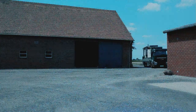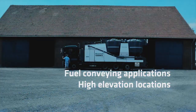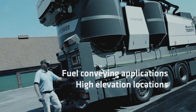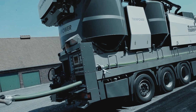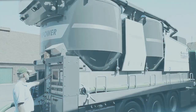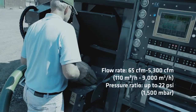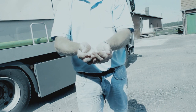Delta Hybrid is widely used for fuel conveying applications and operation in cement plants at high elevation due to its higher pressure capacity. AERZEN Delta Hybrid operates at a flow rate from 65 to 5,300 CFM and a pressure ratio up to 22 psi.